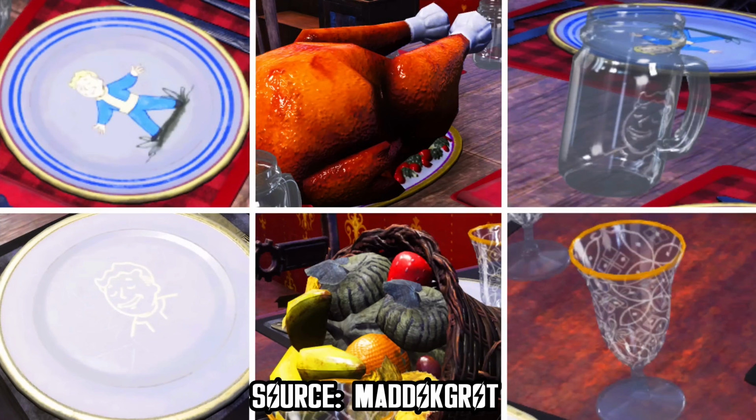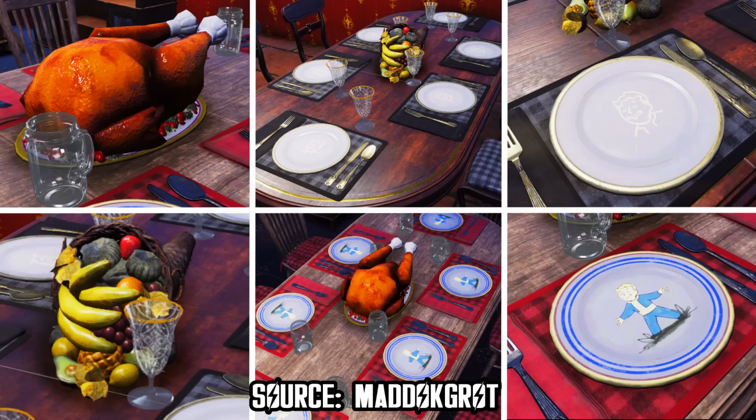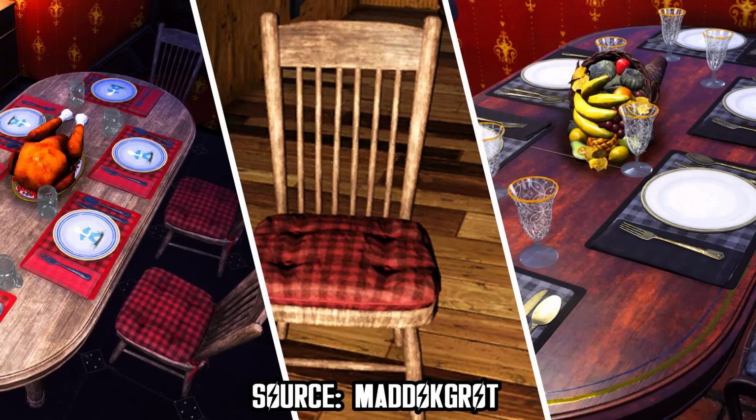I know, it's such a shame. It would be way more interesting if we could decorate our own tables, kitchens, and so on. Maybe that day will come sooner than we think. Also, these are real screenshots. Madocrot is training for mod creation and decided to spawn some items to help me out here.